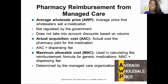AAC, actual acquisition cost. That is the actual cost that the pharmacy paid for the medication, okay? So when we talk about the AAC, the pharmacy can charge an AAC plus a dispensing fee in order to try to make some of that profit back, okay? And so again, if you're not taking down any notes, this is a time for you to start jotting some things down, because these are some very crucial terms that you will see on your board exam, or if not on your board exam, you will actually see these inside the pharmacy as you work your way up. And so I encourage you to take some of these notes here.